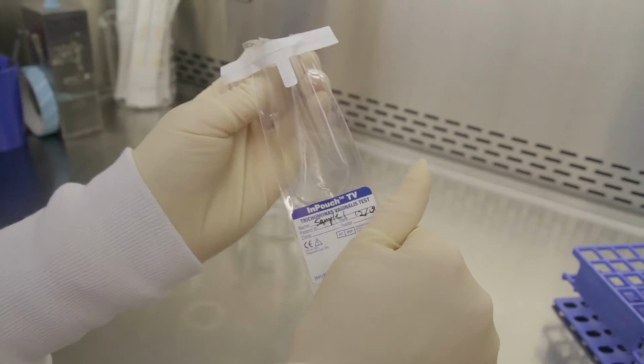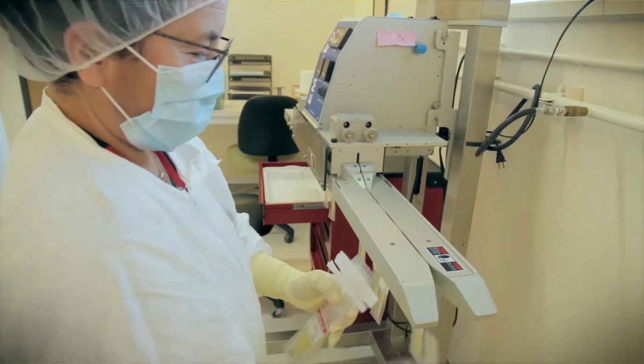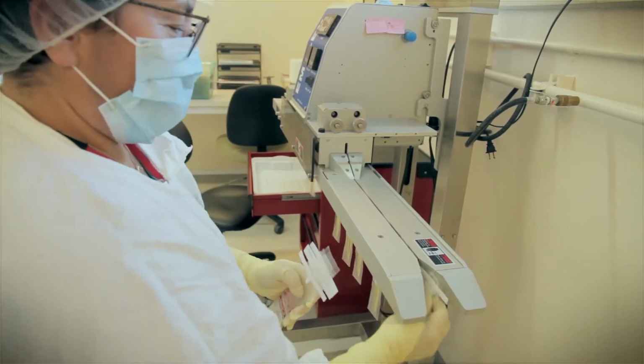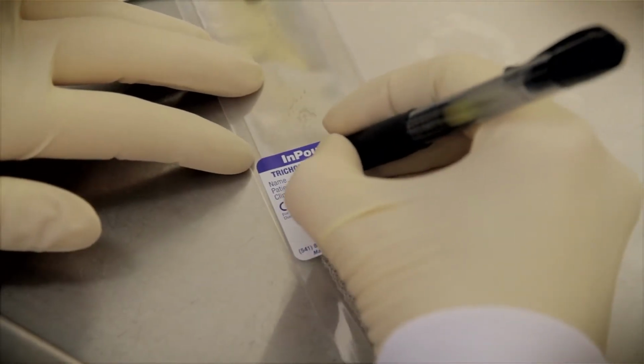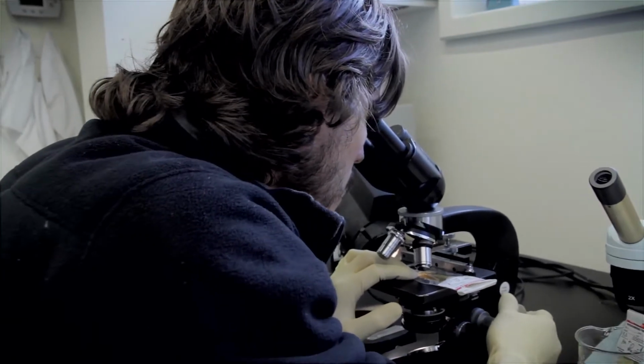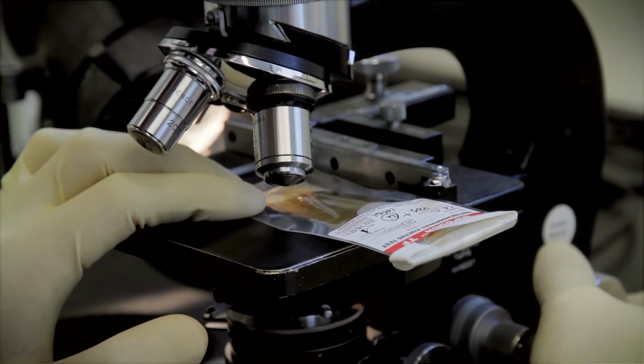He had developed a medium that would grow it. We found out that we could package the medium in a plastic package. It would keep for a year at room temperature. It could be carried out in the field. What's more, you could put this little package under a microscope and you could actually see the organism swimming around in there. And that was what got us started.